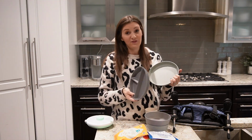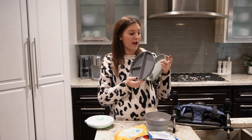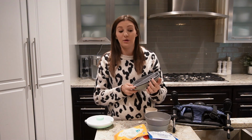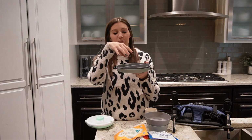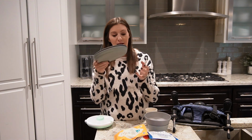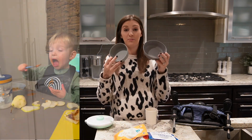But there are sets of lots of different colors. I like these neutral ones. I have this set that came with gray and this green, a white, and a little bit of a muted blue. And the nice part is they nest inside of each other. You just have to put all of the divided plates on top and then all of the regular plates on the bottom. And then they also sell two different styles of bowls.